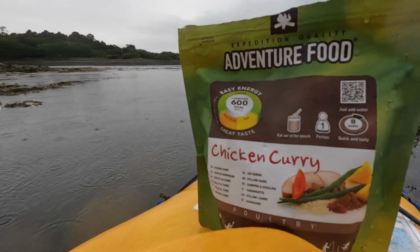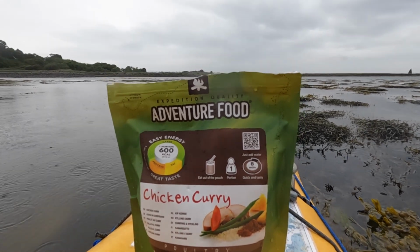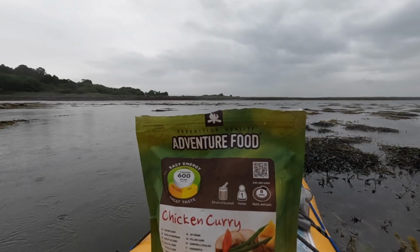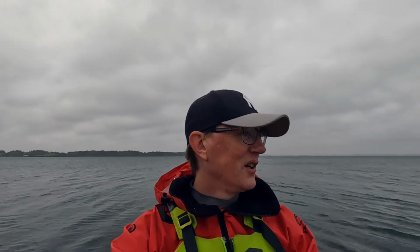I think we timed it quite well there with the boiling the water up before the rain came, so that's all done. The chicken curry is cooking away in the bag. That'll be ready in a wee minute. Sitting here in a nice wee sheltered bay, get this eaten, and then we'll head across White Rock Bay and hopefully find a couple of trees the right distance apart for a hammock.